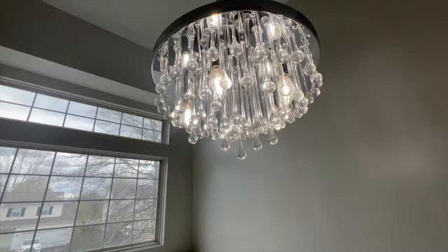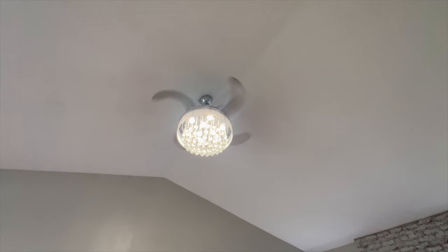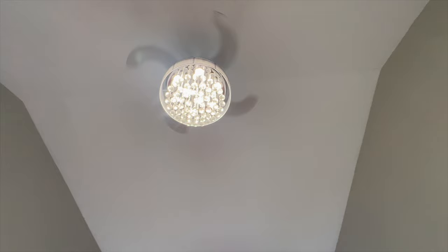Okay, and this is the other chandelier. Remember when I told you it was a chandelier? So it's a fan and a chandelier at the same time. So you can choose to only use the light or you can put the light and the fan on.